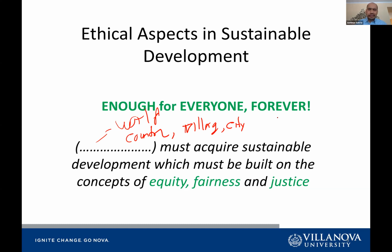Even if we come to the smallest form of society, the family, as a family we also must acquire sustainable development built on the concept of equity, fairness, and justice. So I'm talking about the scale. Scale can be global, but it can also be a very small component of the globe, even as small as a company, a family, a village, a town.